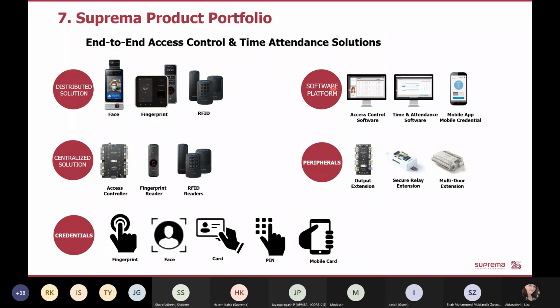We also have our software platform, which has the access control module. It also has the time attendance module, and we have a mobile app and mobile card. We have a few peripherals, like the output extension, which has 12 relays. We also have a secure relay extension, which has 1 relay and 2 inputs. And we have a multi-door extension, which has inputs, outputs, and relays as well.